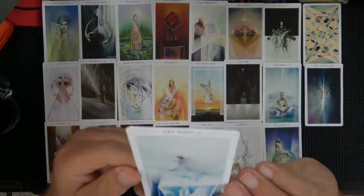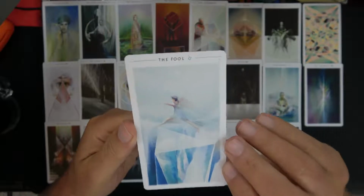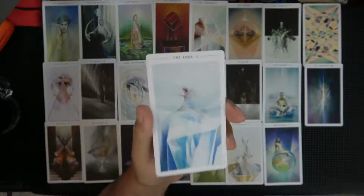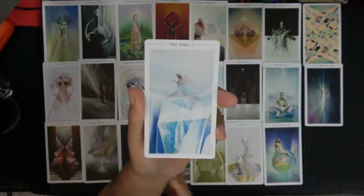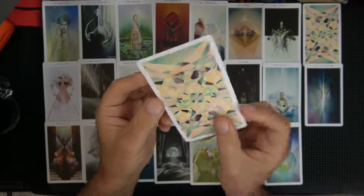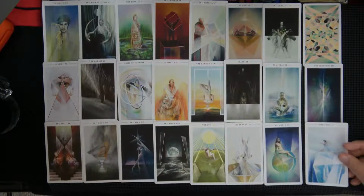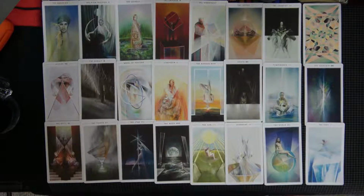There's the Fool. Very icy. In some ways I get more of an ice feel. I could almost call this the Antarctica or Arctic tarot. I would call it very minimal art. Not that that's a bad thing. It kind of matches my lifestyle. Major change a few years back where I became very minimal.